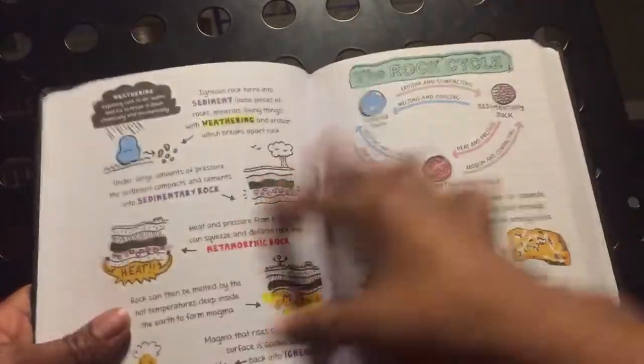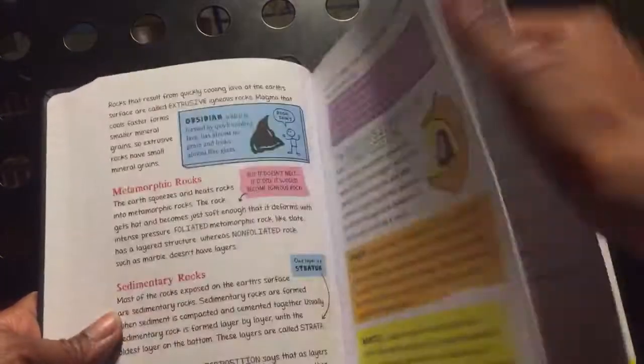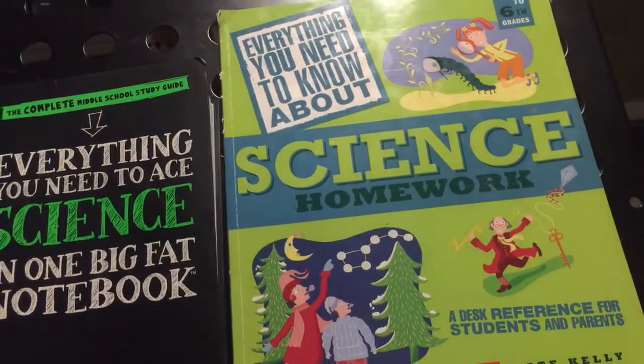But anyway, this is a very good book. My daughter loves it. I love it because she loves it. I like the way it's done, and it's a very sturdy book. I hope this helps you figure out which book you would like to get. In my case, I got both.